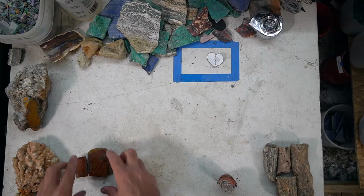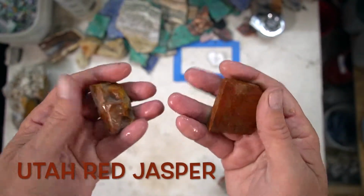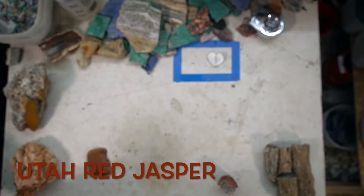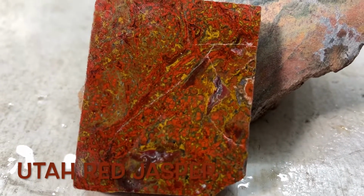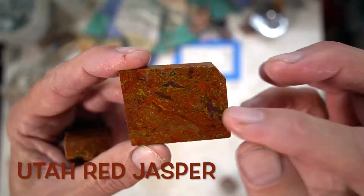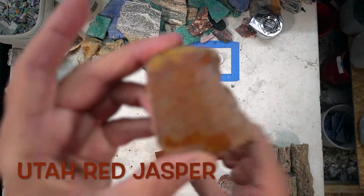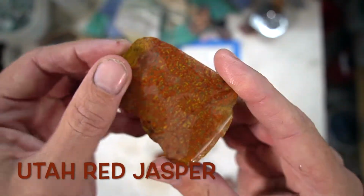All right, here is some red jaspers. And this came from pretty much about the same area as this red and black wood. This red jasper, if you look at it real close, it's super cool. Super nice jasper. Just has micro orbs in there, and it's got little silvery flecks. Like, I don't know what the material is, but it's definitely silvery in color. Just a beautiful red jasper.